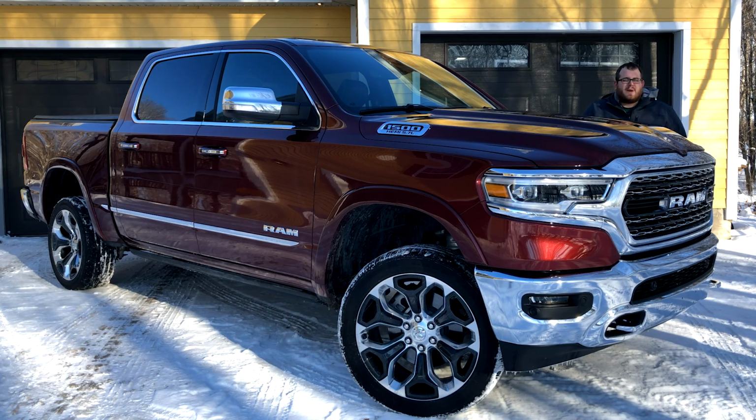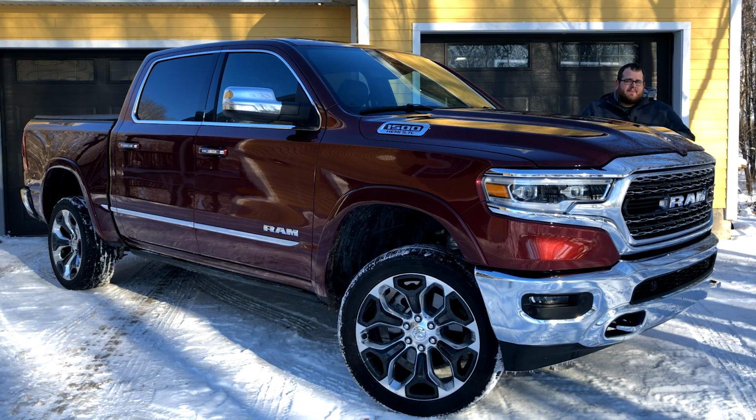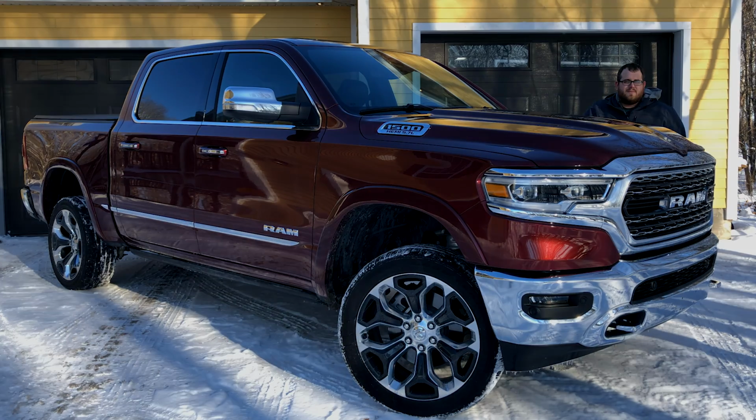Our spotlight is on this 2019 Ram 1500 Limited. This is the 5th generation Ram truck and the first to be completely sold under the Ram brand. Previous generation was a Dodge for a few years, and then they branched off as a Ram. We're going to be going over everything about this $83,000 fully loaded pickup truck to see if it's the one for you.